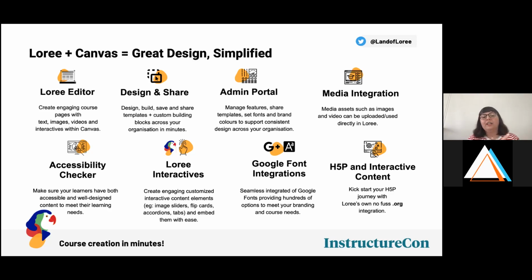We've got design and share functionality. So this gives you the opportunity to not just design once for yourself as a course designer, but you can then go ahead and save templates, individual building elements and blocks, and share them either amongst your course design team and or entire sub-accounts or an entire institution via the Lorry admin portal, which I'll touch on next.